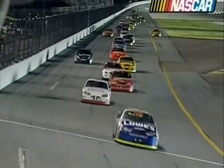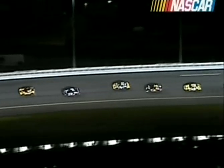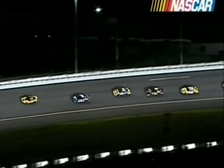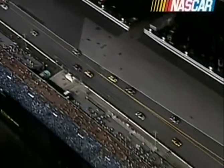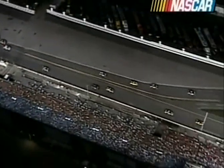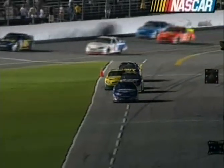Jason Leffler in that 32 car having a run. So it is very interesting, the strategy of Martin Truex Jr. coming down pit road. You're going to see a lot of guys down pit road. So Alan, Dave, Marty, and Matt are about to go to work, and Snyder is first.